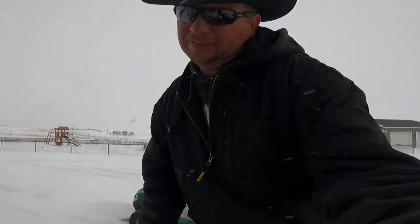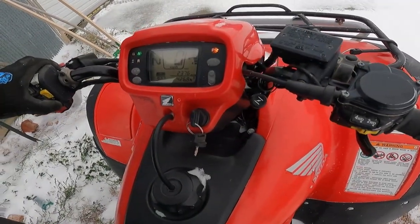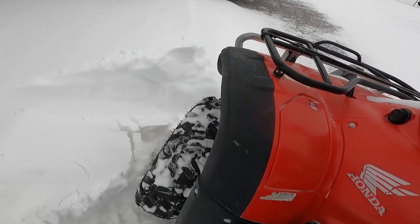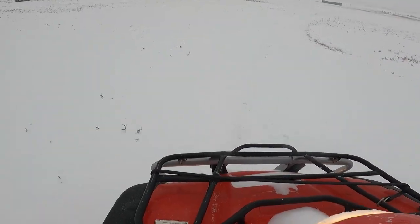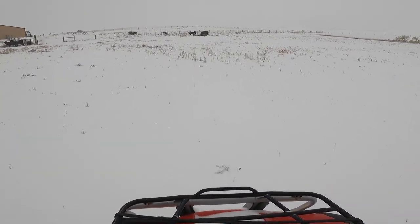I guess we could take a four-wheeler over there. Let's do that. Isn't as much fun as it looks for me or the cows.